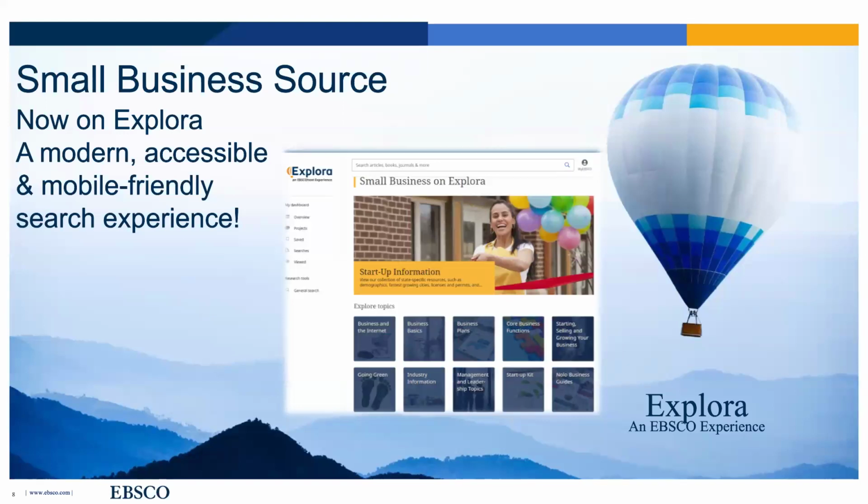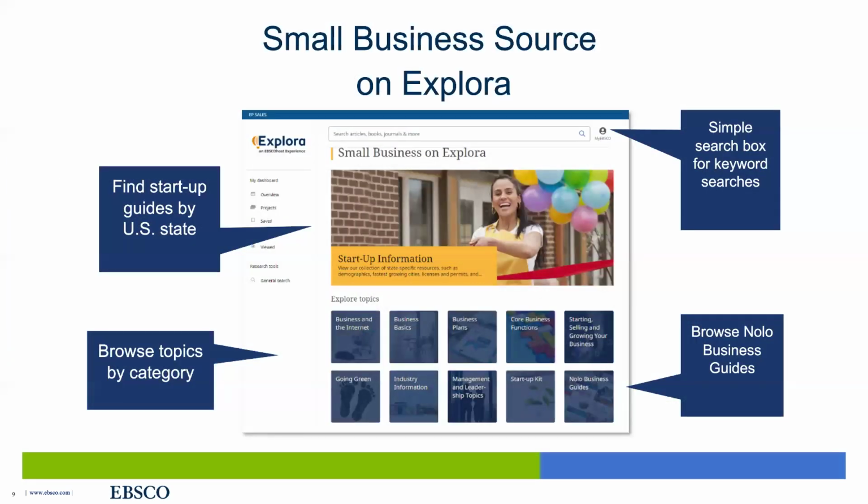If you have not visited Small Business Reference Center, it's got a new home on Explorer and a new name. We're calling it now Small Business Source. It is on a new user interface that is more modern, more accessible, and mobile friendly. We'll be demonstrating accessing these resources, but this is just a screenshot of the landing page for Small Business Source on the Explorer interface. Of course, you'll have access to a simple search box for keyword searching at the top of your screen. We also allow for advanced search as well.